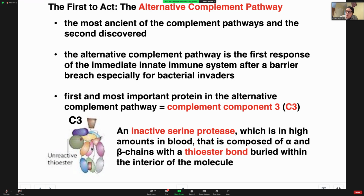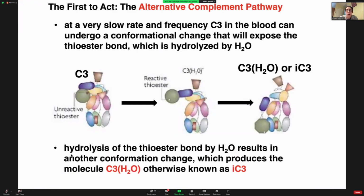But the really cool thing is that this C3 that's in our blood, most of the time it looks like this, but C3 can very slowly and very infrequently go through a conformational change, a structural change. It changes its shape. It doesn't happen very often. It happens kind of slowly. It's not like every C3 molecule in our body is all of a sudden changing.